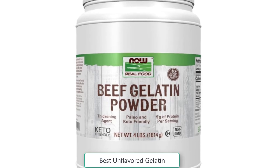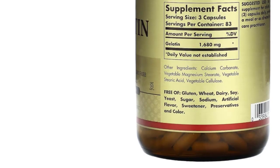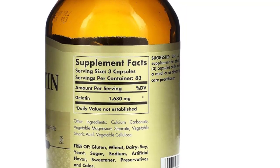Are you tired of trying to find the right unflavored gelatin for your recipes or health needs? Here are the 5 best options I found, and one you should definitely avoid.